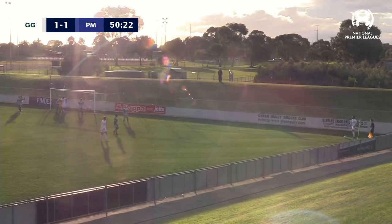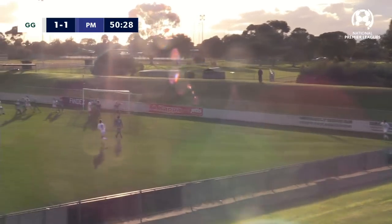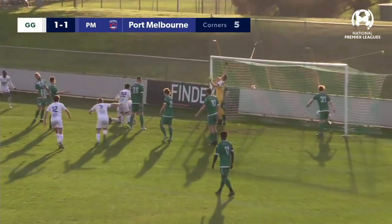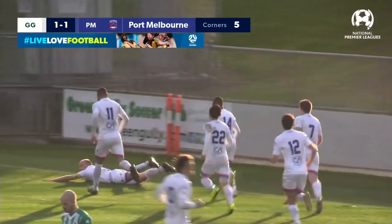Can't see. The sun is going directly into the camera, ladies and gentlemen. If you can't see, it's Chris Cusis with the cross in, and it's headed in by Michael Eager. Has put his side into the lead.